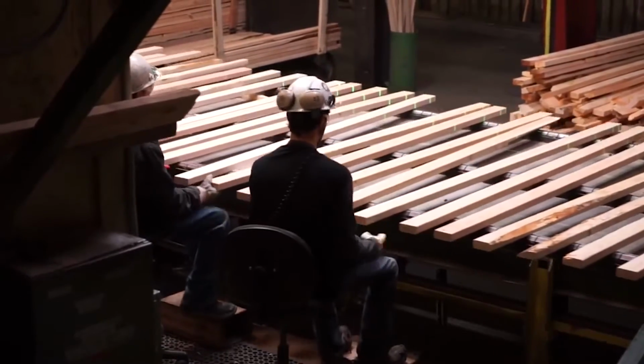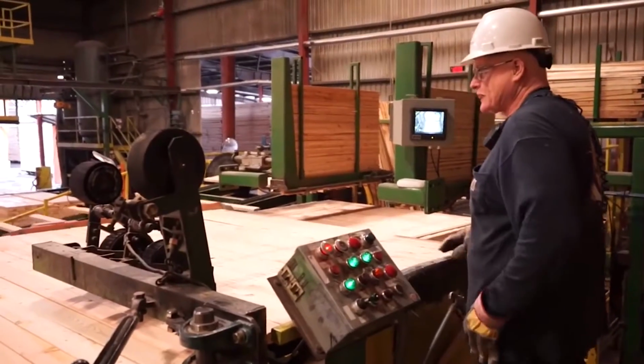I coordinate my team members to what positions they're going to be doing. I think there's 16 of us on the team, every position from production, and then we have setup millwright, we have graders, we have chain pullers, UMO.